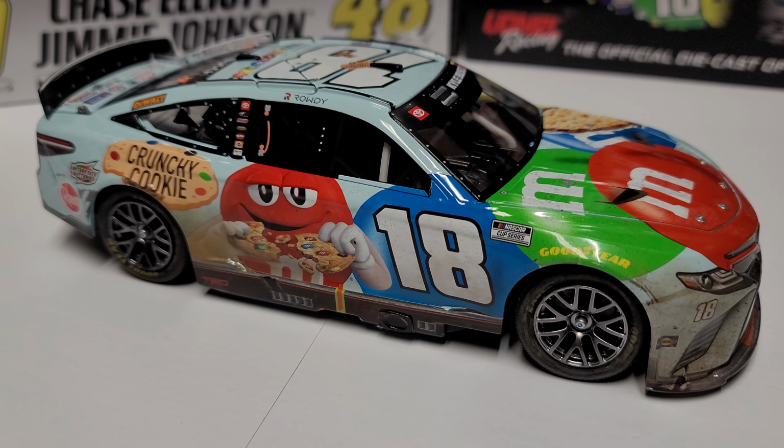I don't have any pins, unfortunately, but I think it's just a cool kind of end of an era thing. Last win, Kyle Busch and Joe Gibbs Racing, last win for the M&M's car. Just a lot of different things that are kind of neat with that. So I don't know. I think it's a pretty good car, and I think it's going to be a very popular car long term.